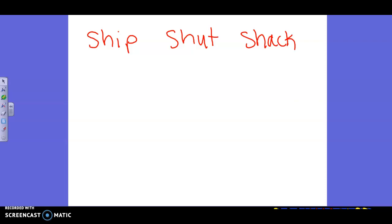Underline them. So we will underline SH and underline CK. And what do I do to the C? Cross out the C. Okay, and then what do we also do when we are coding? Put a breve on the I. Breve on the I. Breve on the U. Breve on the A. Thank you.